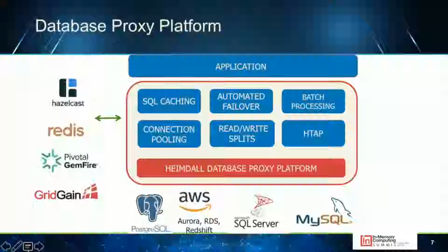Something transactional analytical. Yes. Correct. You got it. Remember the last, you got HTA, and do you know what P is? Processing. You got it. So it's hybrid transactional analytical processing.